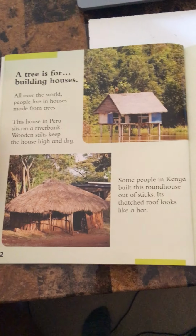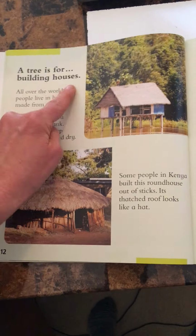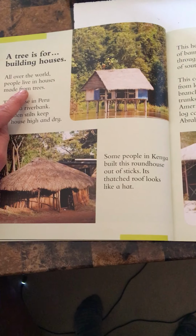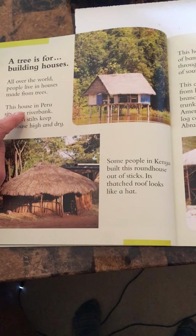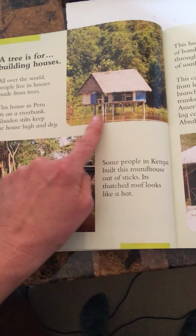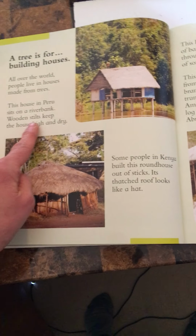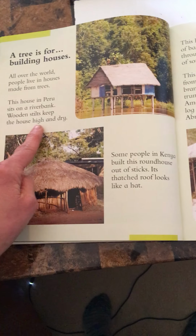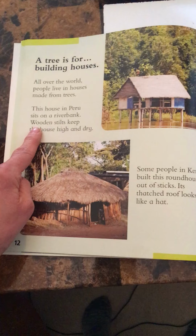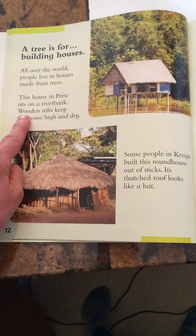Oh, here's something else. A tree is for building houses. All over the world, people live in houses made from trees. This house in Peru sits on a riverbank. Look at the stilts. Wooden stilts keep the house high and dry. Wooden is made of wood. Wooden means made of wood.